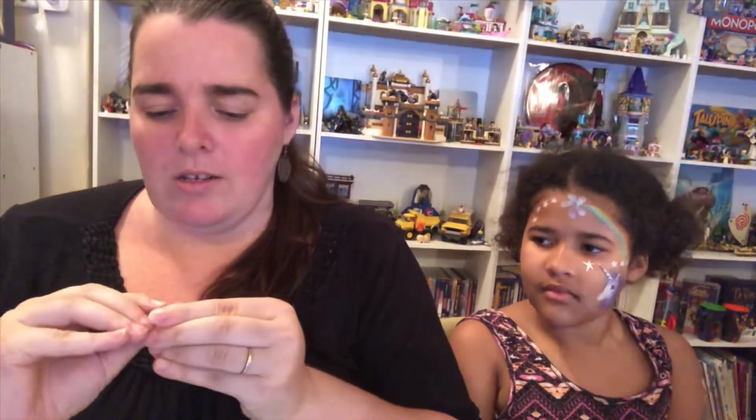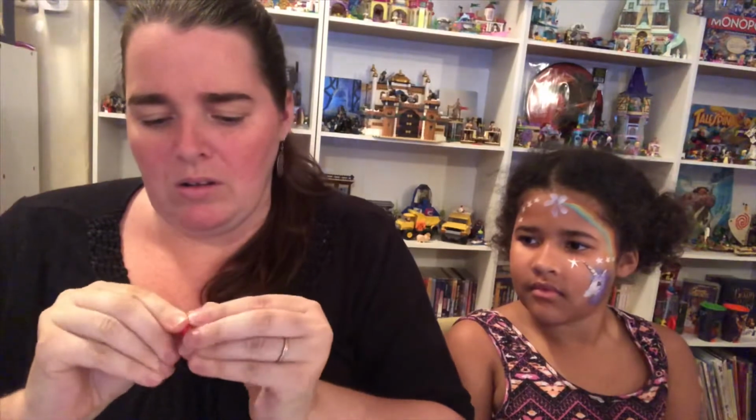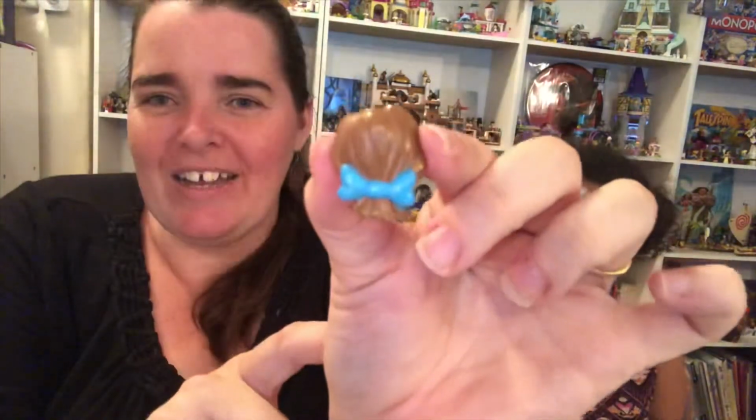Now the mystery figure. Hopefully, it's one we don't have. Now we've got a little treasure chest. Does it open? Looks like it should open, but it's not. But anyway, little pirate treasure chest. And the mystery mini is... Hopefully a new one. Or at least one you don't have. Belle! Yay! Super cool. Belle in a little peasant wear. That's so cool. Now I've got Belle and Beast. Perfect. Super happy with that.